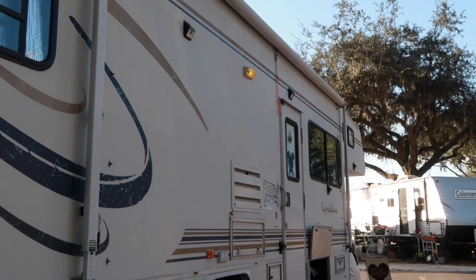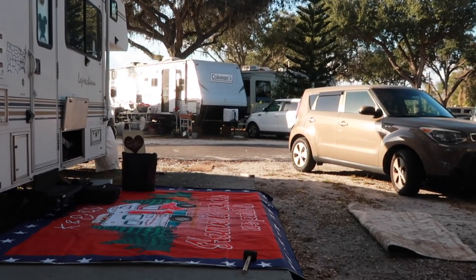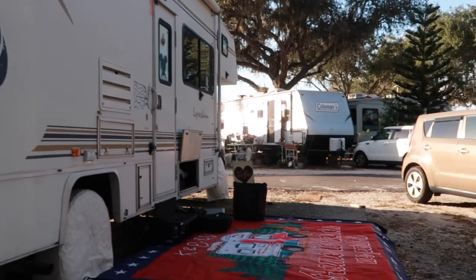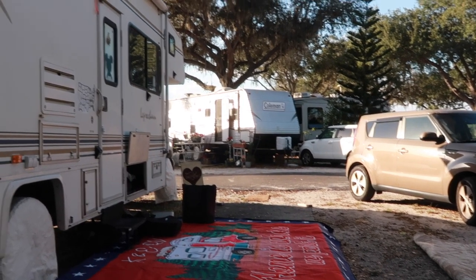Another good thing about our spot right now is that in the evening it's really shaded. The sun goes down the other side, so we don't even need to put our awning out, because awnings can get ripped away from RVs very easily in any kind of bad wind, so it's better for us just to leave it closed if we can.